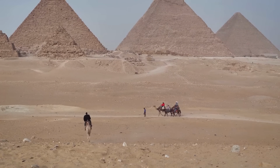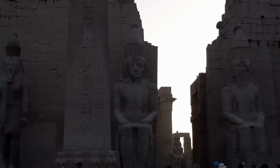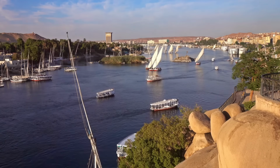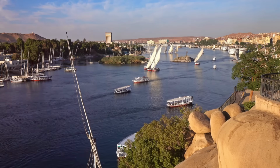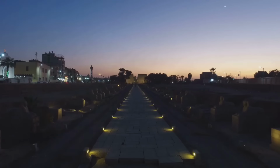Ancient Egypt. The name conjures images of towering pyramids, enigmatic pharaohs, and hieroglyphs whispering secrets across millennia. This civilization, nestled along the fertile Nile River, stands as one of the most significant in human history. Its legacy echoes through time, influencing art, architecture, religion, and governance for thousands of years.